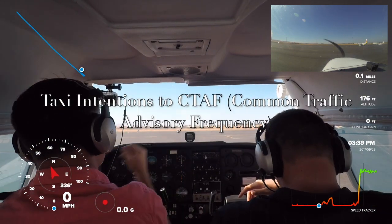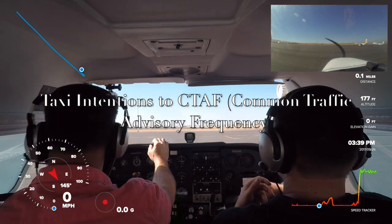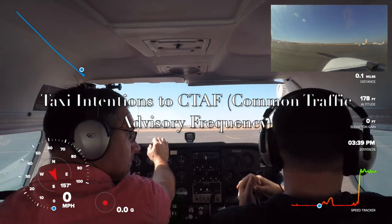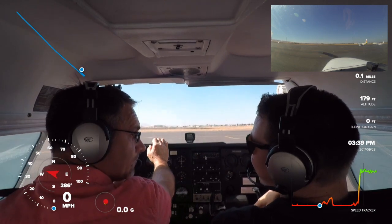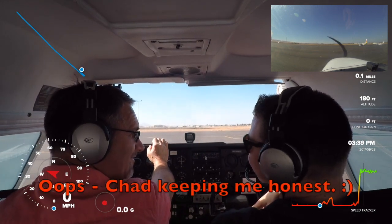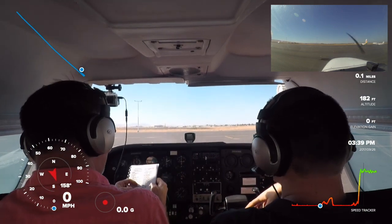Tracy traffic, Skyhawk 96 Golf, taxiing from Skyview on taxiway B to runway 30. Tracy, taxiway B, Bravo. Oops. All right.